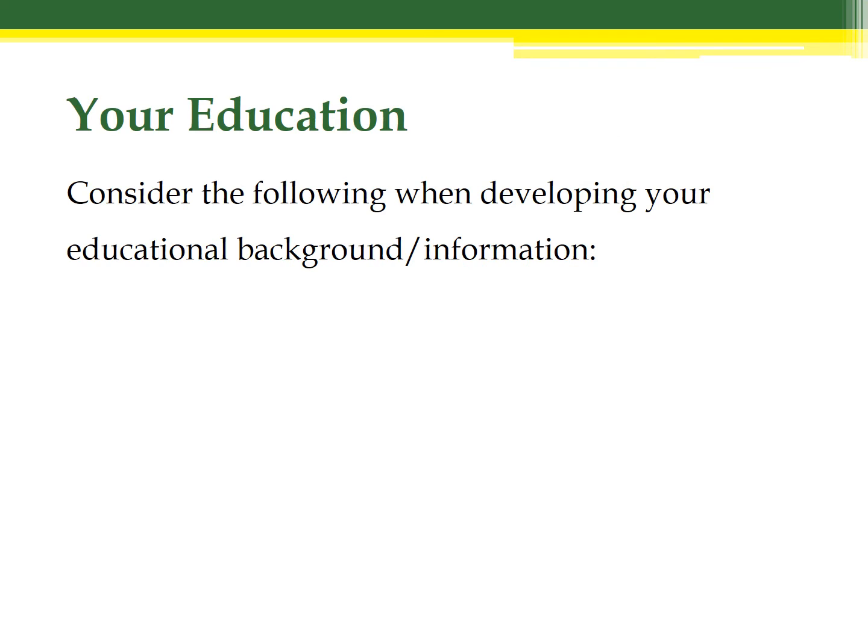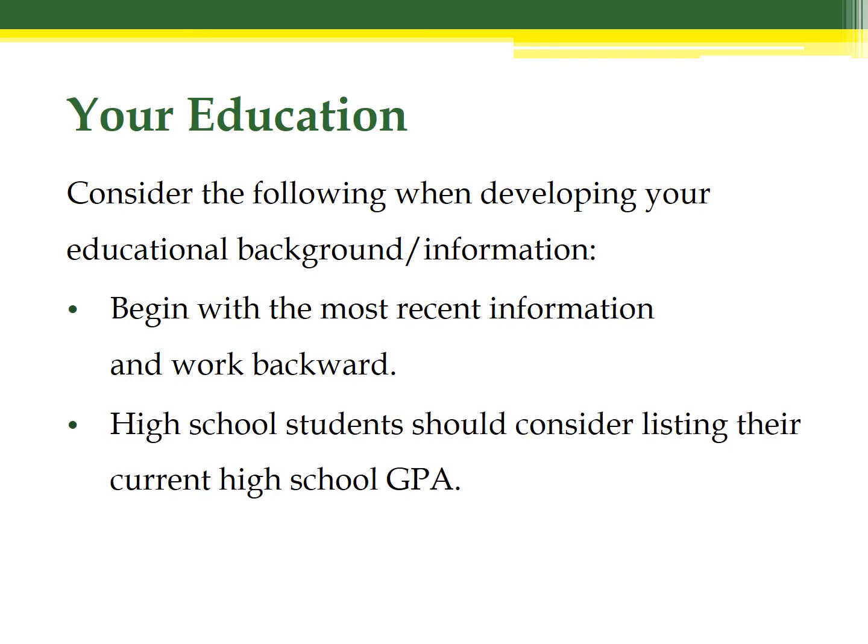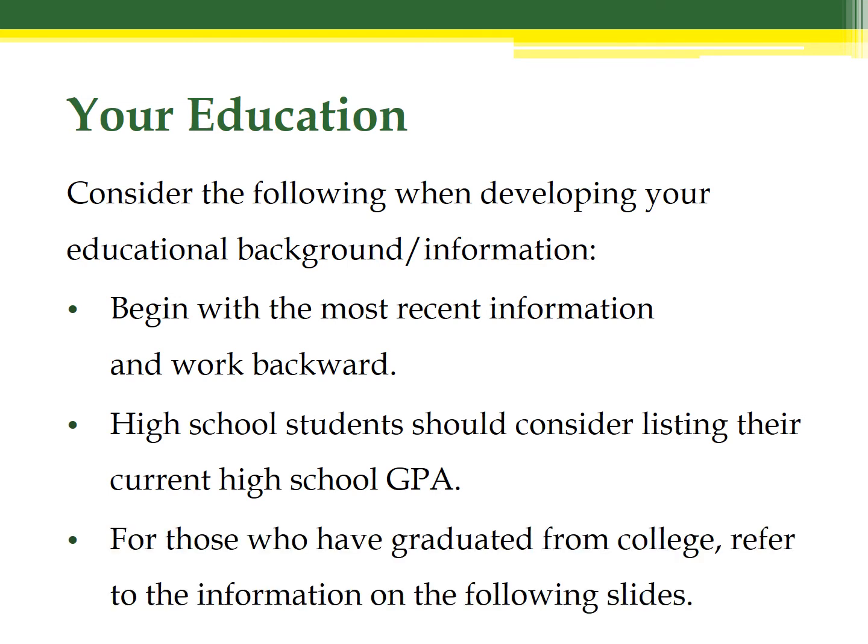Consider the following when developing your educational background information. Begin with the most recent information and work backward. High school students should consider listing their current high school GPA. For those who have graduated from college, refer to the information on the following slides.